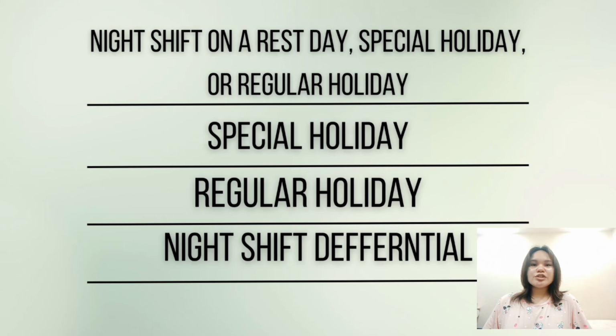Night shift differential is given to employees who work between 10 p.m. and 6 a.m. Non-compliance with the wage orders and failure to provide employees their mandatory benefits could lead to civil and criminal prosecution. This implies that one could be subjected to fines, penalties, or worse, closure of business, if not imprisonment, for failure to provide statutory benefits to its employees.